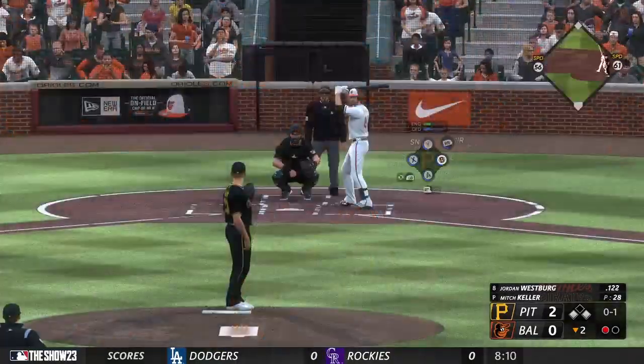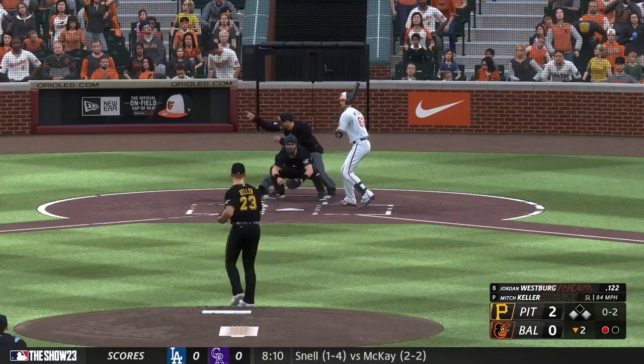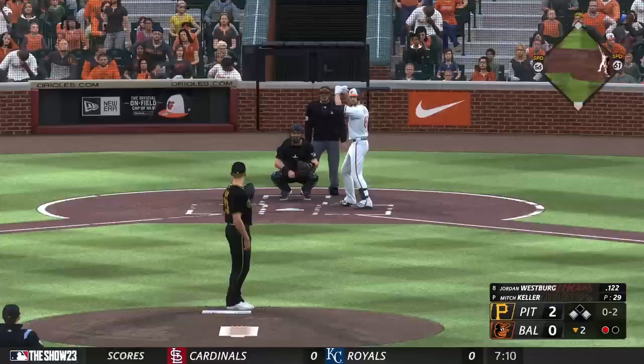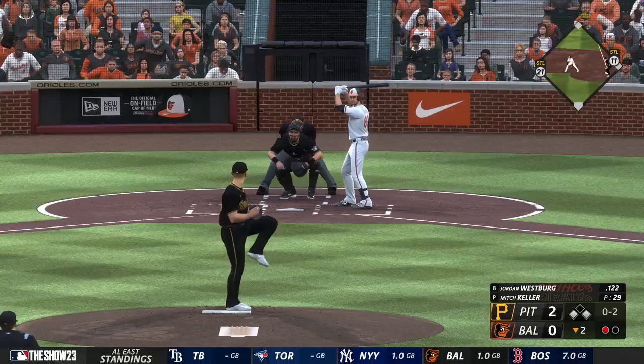Jordan Westburg stands in now and watches strike one. Next offering is in for a strike. Just a really nice slider down and in there. He wants to get the hitter thinking fastball, speed him up, and just subtract some velocity and add a little movement.